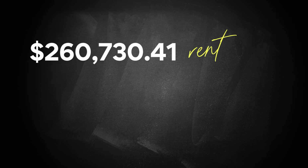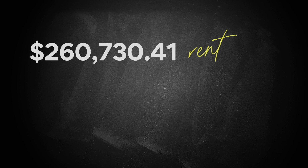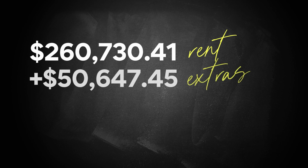All right, let's zero back in on this Dallas-Fort Worth property. Picture this. In November 2023, this powerhouse raked in $260,730.41 in rent. But wait, there's more. We're not just sitting on rental income. We've got a whole other income stream. This includes stuff like technology package, utility reimbursements, insurance premiums, and carport rentals. That's an extra $50K-plus right there. And it all adds up, right? The $260K-plus in rent plus the $50,000 in extras.